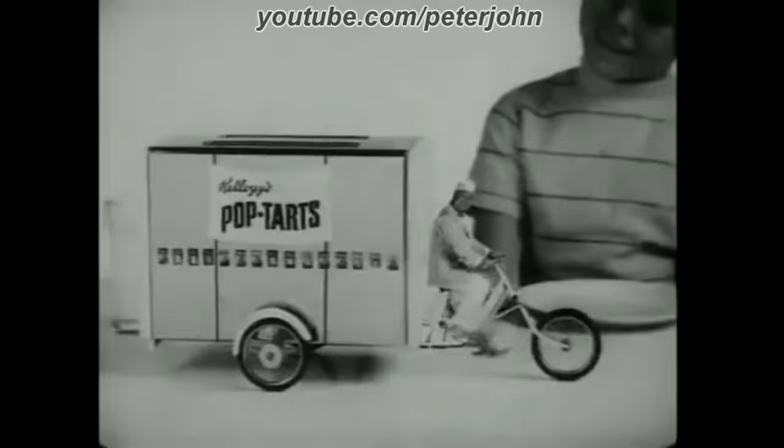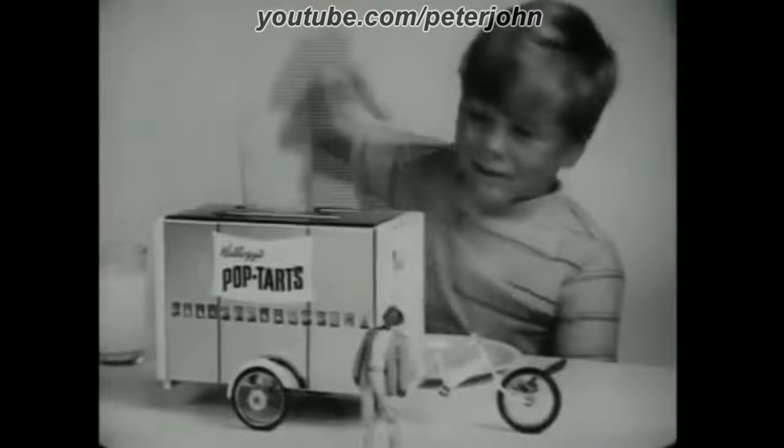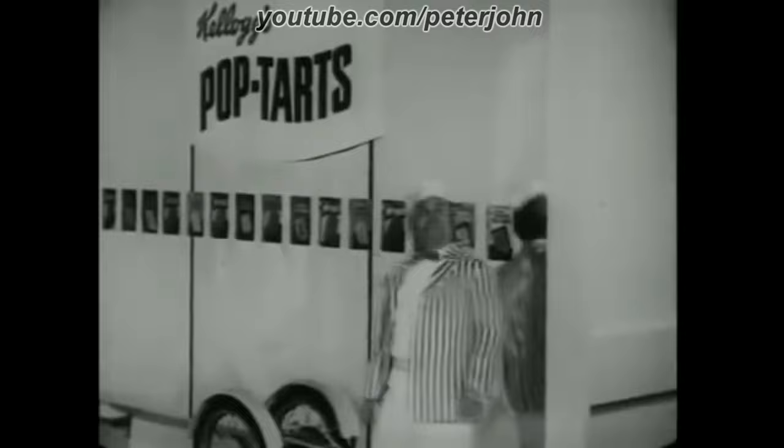Kellogg's Pop-Tarts. Eat 'em in the morning, eat 'em in the evening. Kellogg's Pop-Tarts. Loads of flavors for big and little shavers. Kellogg's Pop-Tarts. Try chocolate fudge, chocolate vanilla cream too. Creamy frosting, both brand new. Try the ones with fruit inside. Real fruit filling, that's Kellogg's pride. Kellogg's Pop-Tarts. The ones with more.